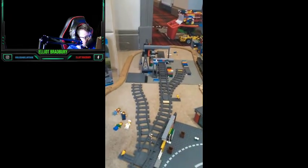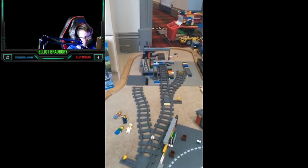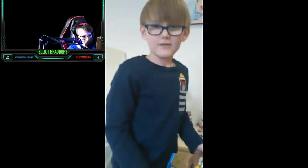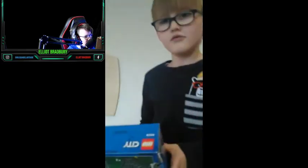That can connect to 60198, if you want. 60198. That's the Lego cargo train. And I haven't got a train yet. I'm getting that for Christmas.